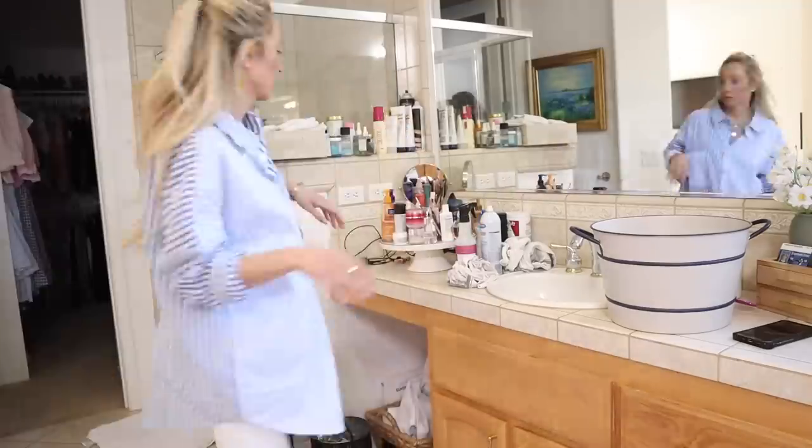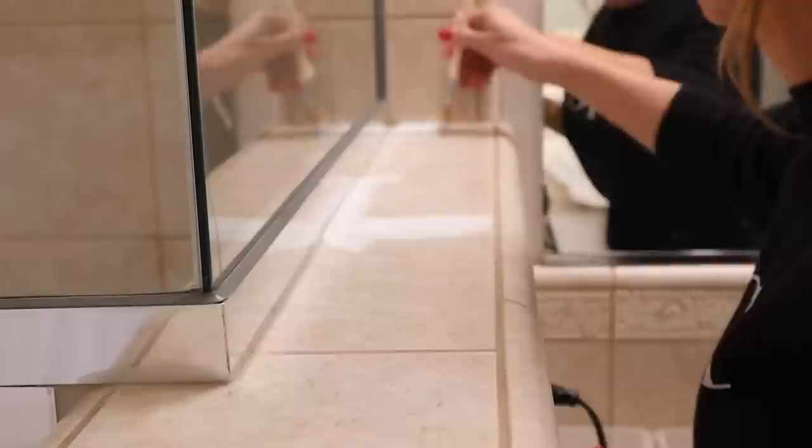Today was supposed to be a master bedroom makeover, but then I got sidetracked and decided to paint the entire bathroom.